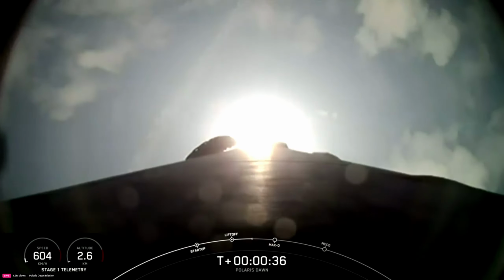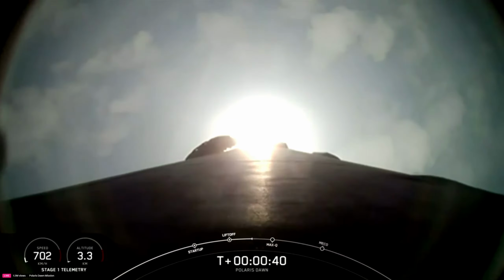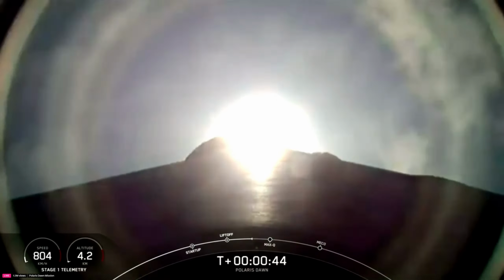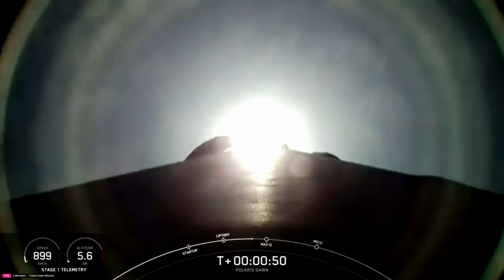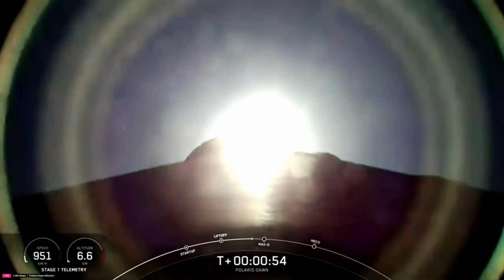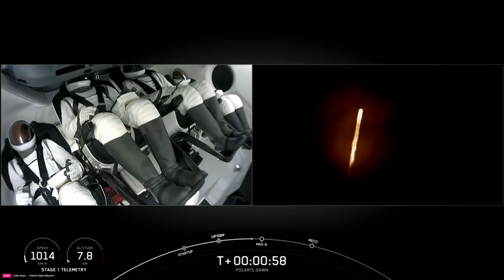T-plus 35 seconds into the Polaris Dawn mission, flying crew on board Dragon and Falcon 9 to new heights. Power and telemetry nominal. And we're throttling down in preparation for max-Q. Next call out, the vehicle supersonic.